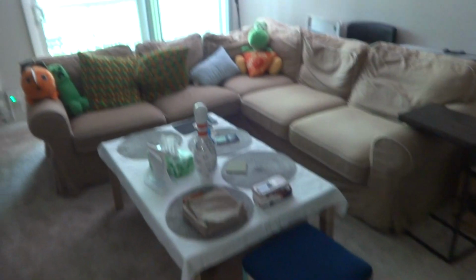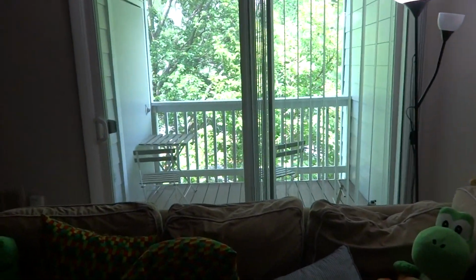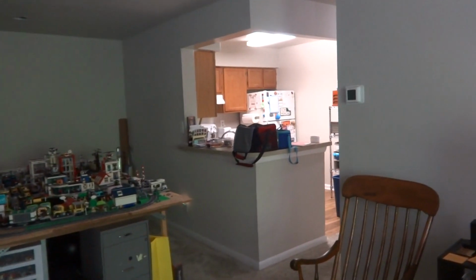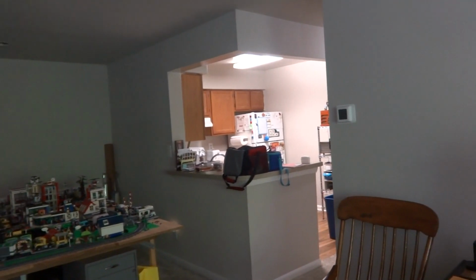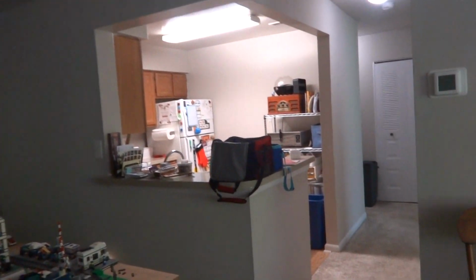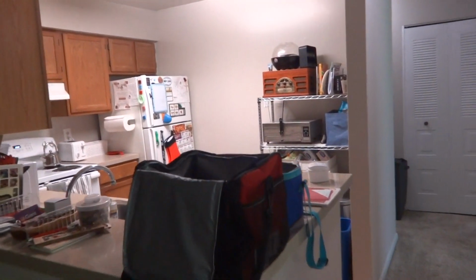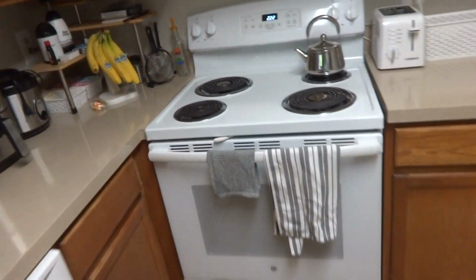So yeah, there you have an updated look at my apartment. I've learned a lot since last year I was here. I learned about the smart lock on the front door and what some of the maintenance events take place here, like pest control as well as preventative maintenance.